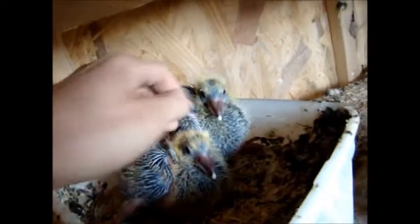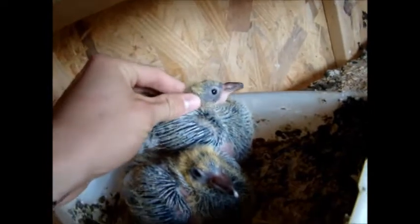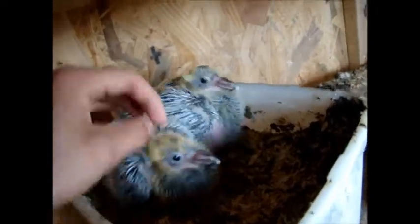Down here, this pair of babies is doing pretty well. Bentley is very ticklish, or tickling me. But they're doing just fine, nice and big. They're really light colored. They'll probably be blue bars. They're not too happy I'm messing with them. Hello. Hey there. What you doing? But they're doing pretty well. In a couple of weeks, I should have them down on the floor.